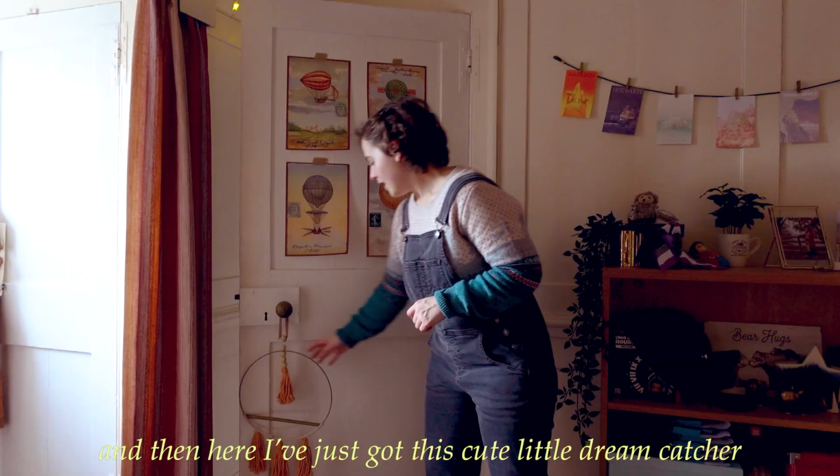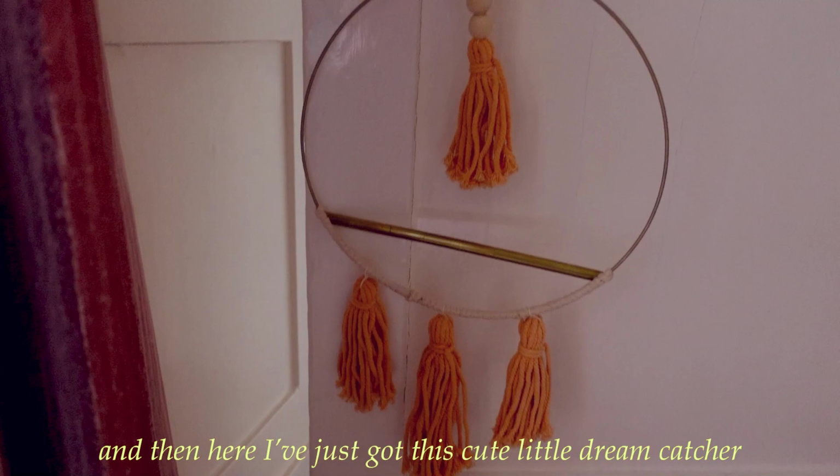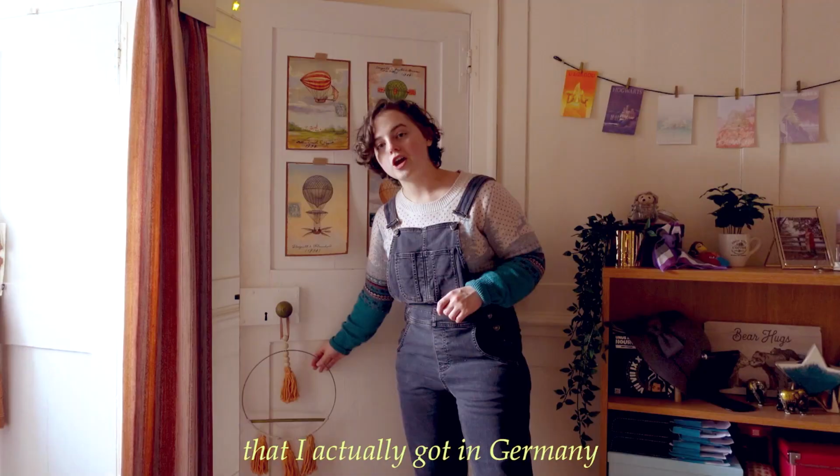anything for the aesthetic. And then here I just have this cute little dream catcher that I actually got in Germany. I think I got it on sale for like €2 or something like that.